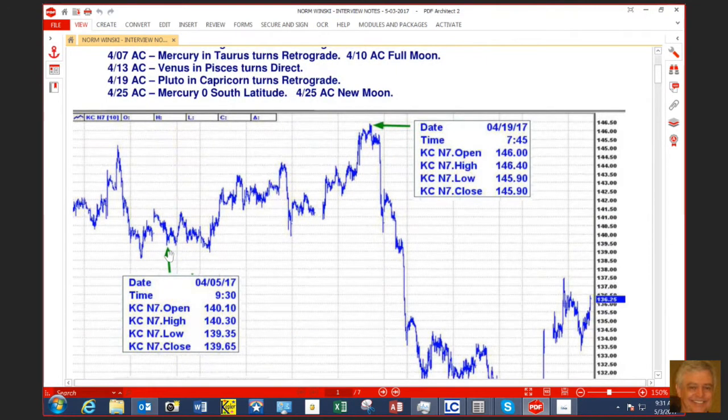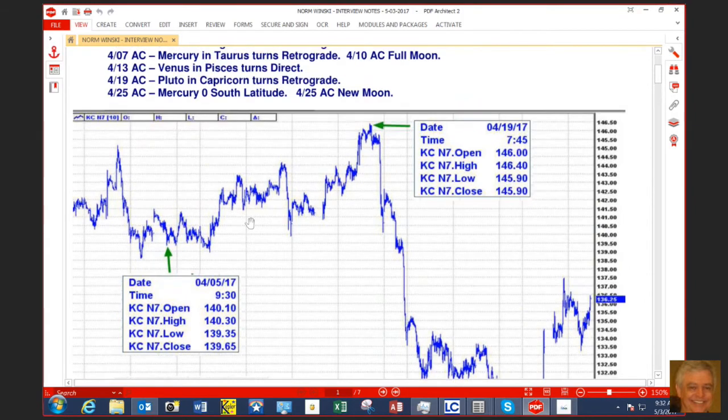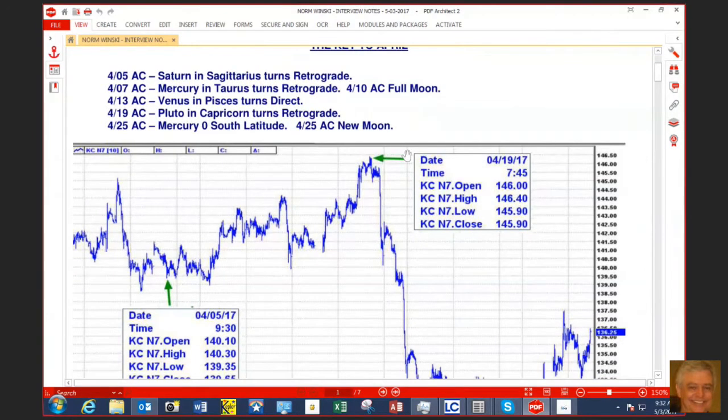As you can see here on the chart now, there's the green arrow on the 5th. And we were in a bottoming pattern there. And then the market went up for about 2 weeks. And we will cover that. We'll be back to that in a minute or two.